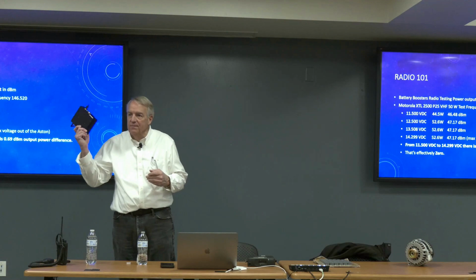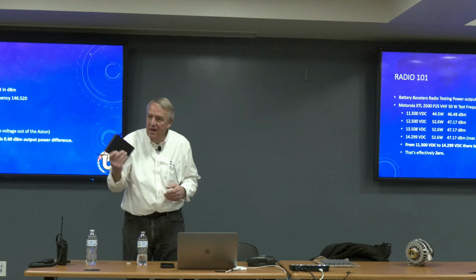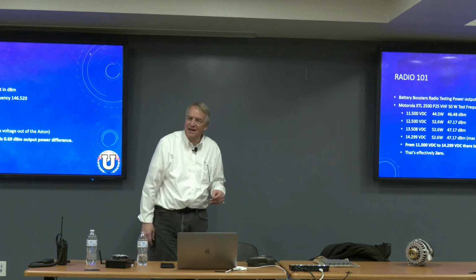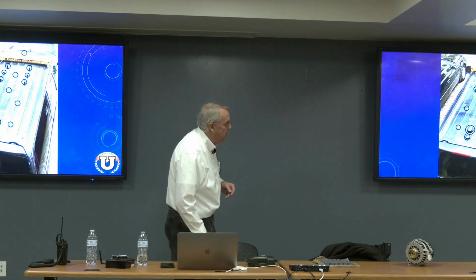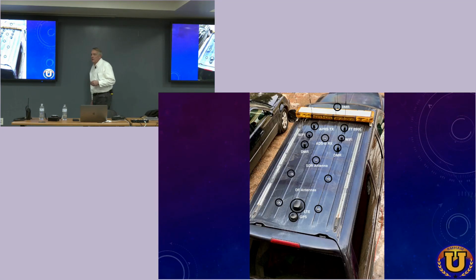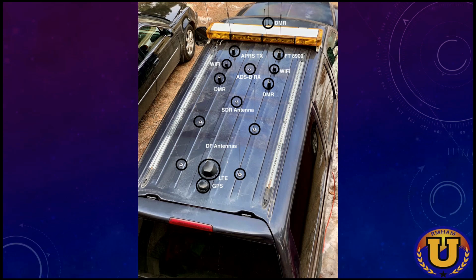And we've been able to tame that problem down to the point where it's not killing us. And just to give you a look at what the top of the truck looks like in terms of antennas. Now there's an XM radio antenna right there because it's cool. But that gives you an idea of what's going on there. We have an LTE antenna.